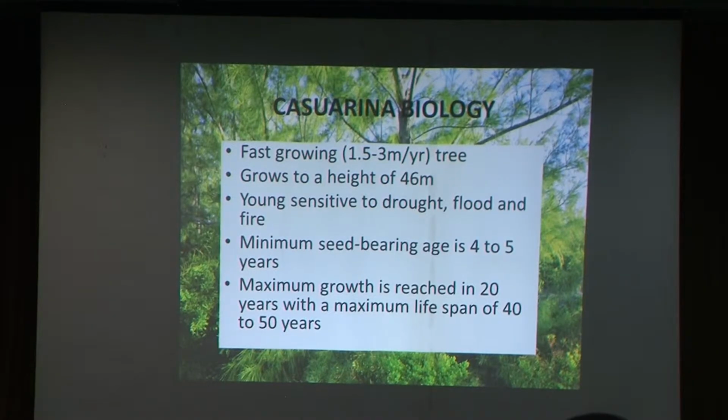Oh yeah, so Casuarina, just to talk to you briefly about it, if you're not familiar with it. It's a very aggressive tree. It loves to grow in disturbed areas. It is native to Australia. It's known as the Australian pine or beefwood. And as I said, it discourages native vegetation.